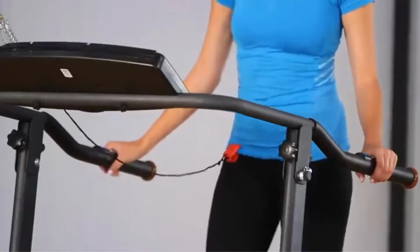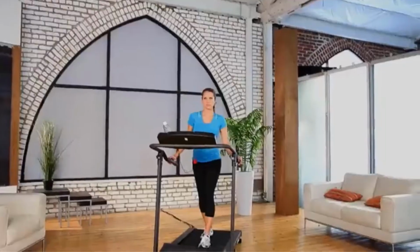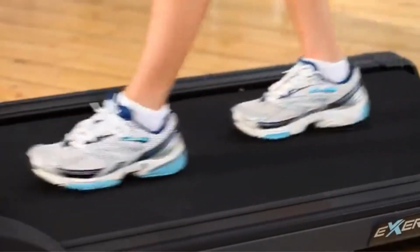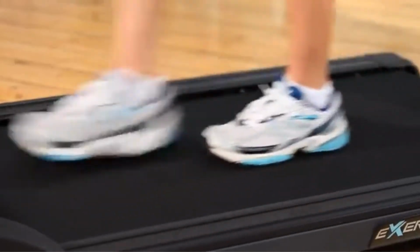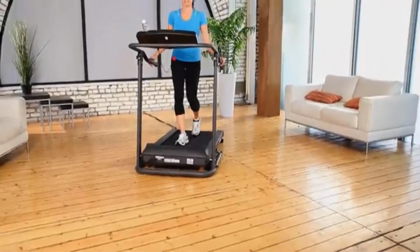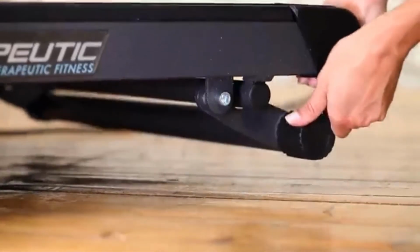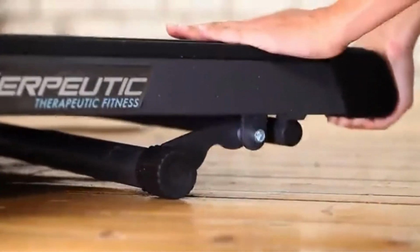You can manually set the inclination to 2 positions so that you will be able to get the best result. It is easily foldable and can be moved from one place to another without much stress through the transportation wheels. Your fitness program can receive a boost with the Exerpeutic TF1000 Ultra High Capacity Walk to Fitness Electric Treadmill.